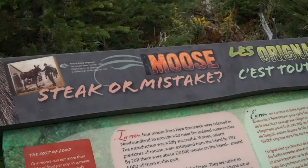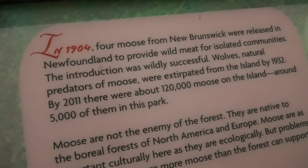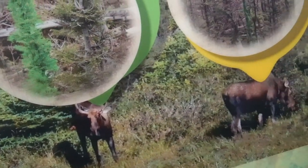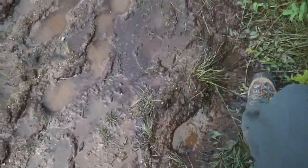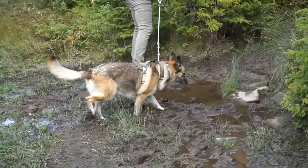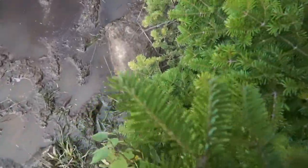All right, let's close it properly so that moose can't go in. There you go. They say these were all descended from four moose brought and released here in 1904. The moose here must be so inbred that they could almost be a royal family.